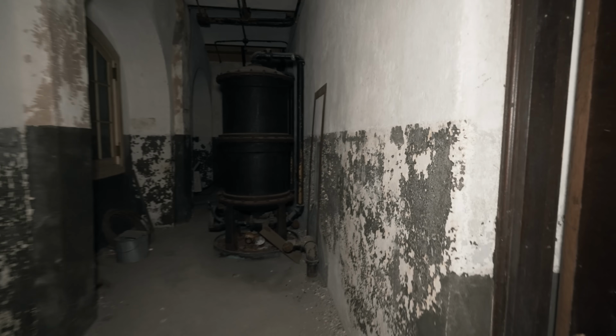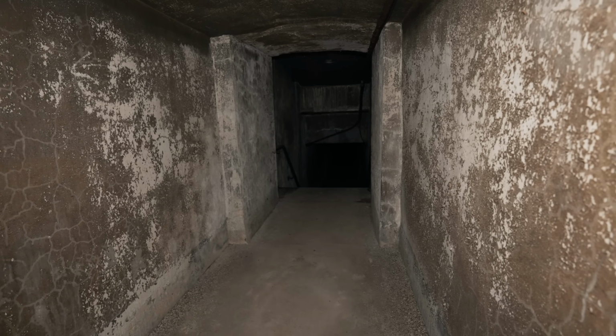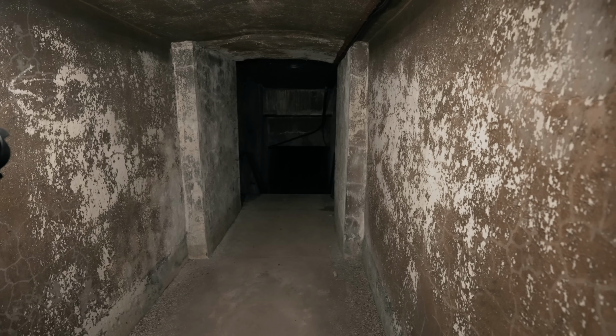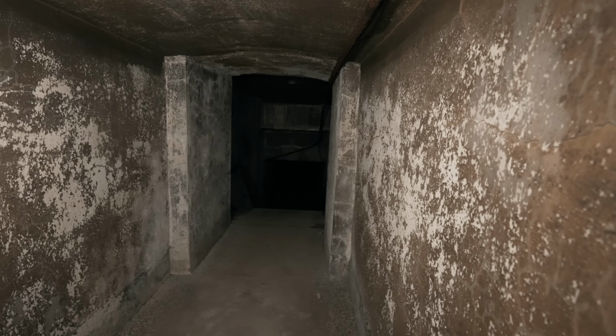We'll resume our exploration right where we left off, at the entrance of a mysterious tunnel branching off from the basement. Oh man, this is like the catacombs. Really? Where is this going? It keeps going! What if this goes all the way to the guest house? It goes in that direction. I don't know. Hold on.